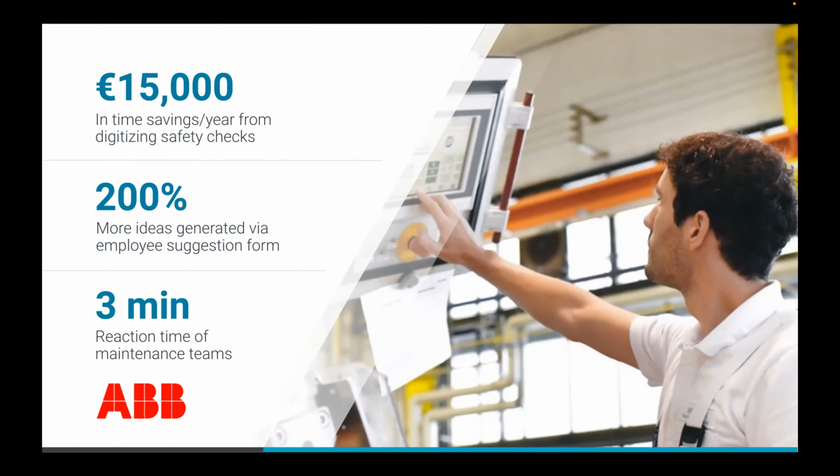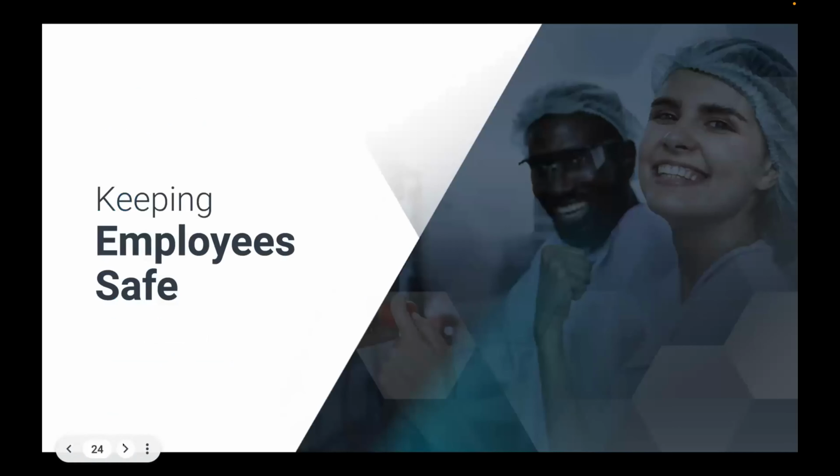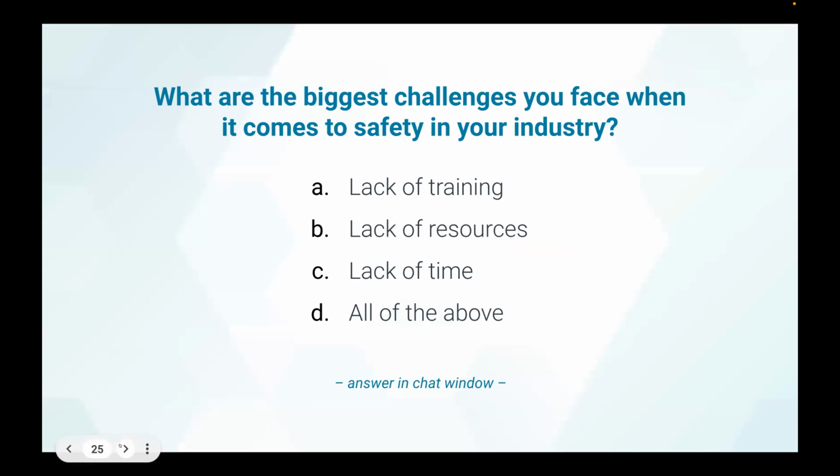And so in our final example, as we're getting close on time here, we'll talk about keeping employees safe. We have another poll here, but we're going to move through as we go. What are the biggest challenges you face when it comes to safety in your industry? Lack of training, lack of resources, lack of time, or all the above? Feel free to answer in the chat, but we'll keep moving so we stay on time.